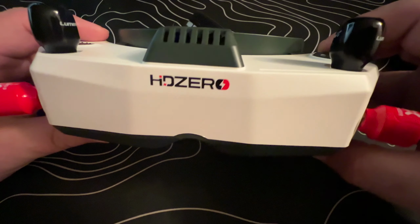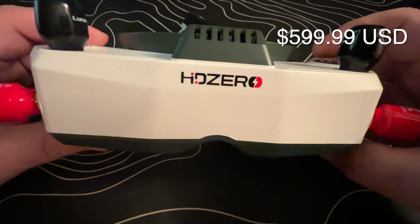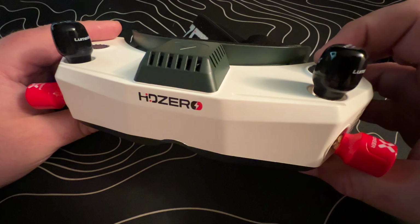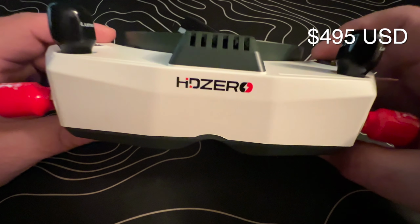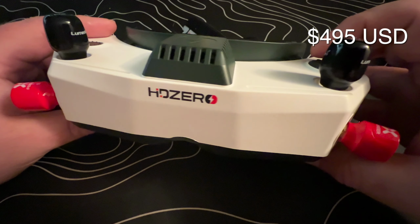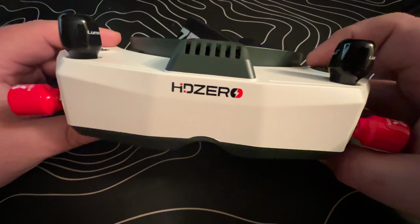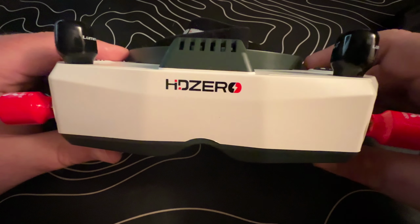These goggles previously retailed for $599 US and Carl at DiviMath has decided to reduce the price by $105. That's going to put them in at $495. They're going to be available for this price only on HDZero.com. These goggles are going to be available for pre-order at the release of this video.